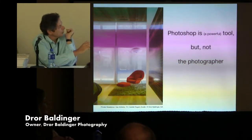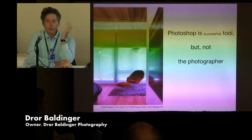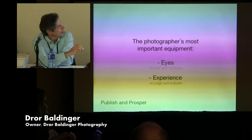Actually, you can see I turned off the light fixtures, and it's just beautiful light. You cannot beat natural light. Okay, I'm speeding in here.